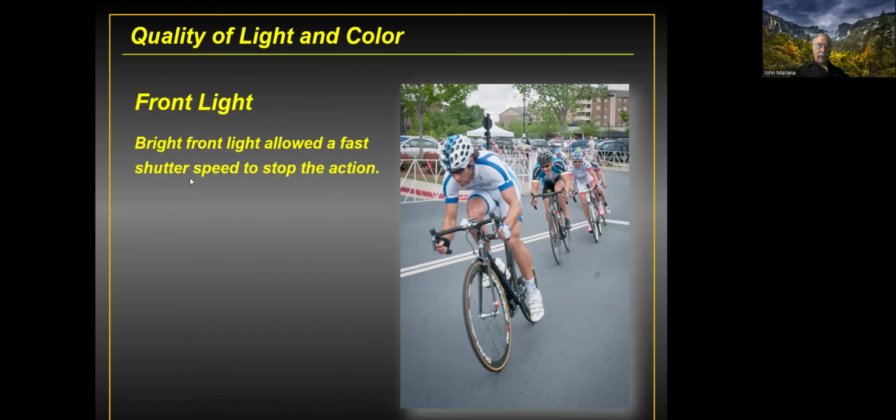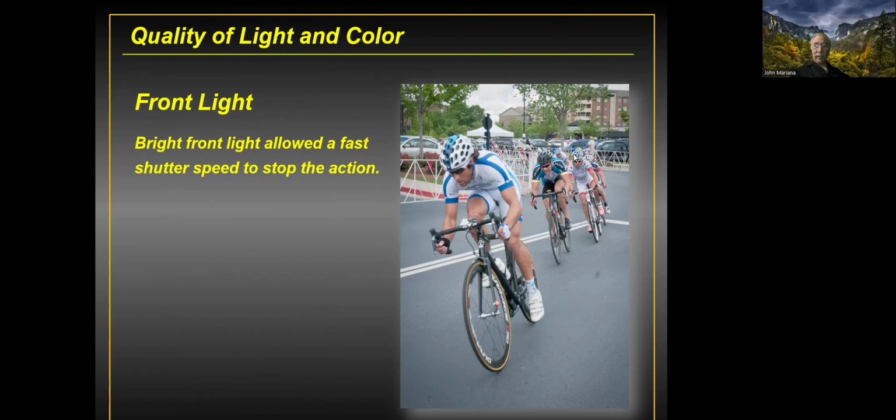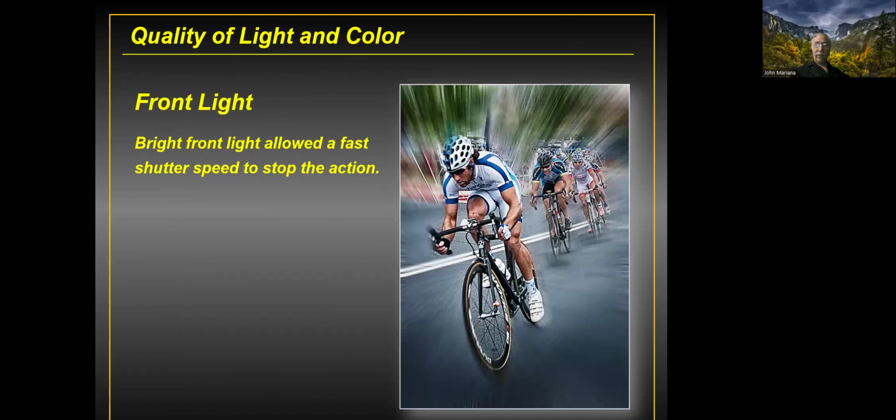So bright front light allowed the very fast shutter speed to stop the action. You notice even these in the background are in sharp focus, so good depth of field as well as fast shutter speed. And then I took it into Photoshop and did an effect which brought more emphasis to the lead biker and a little less to the backgrounds. In fact, I started to blur them just a little bit. Come back here, but look at the difference. And I wanted to use this technique to remove all those buildings and things in the background so that you concentrate only on the bikers.